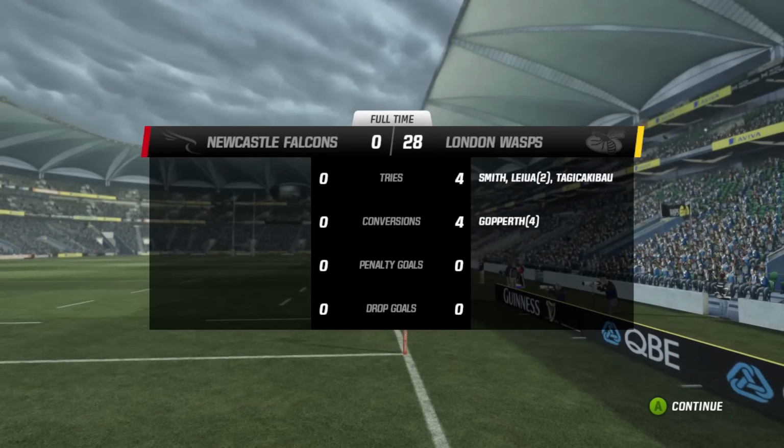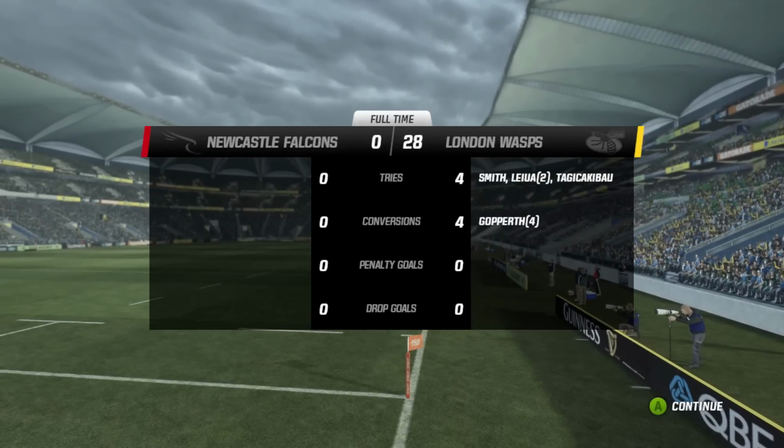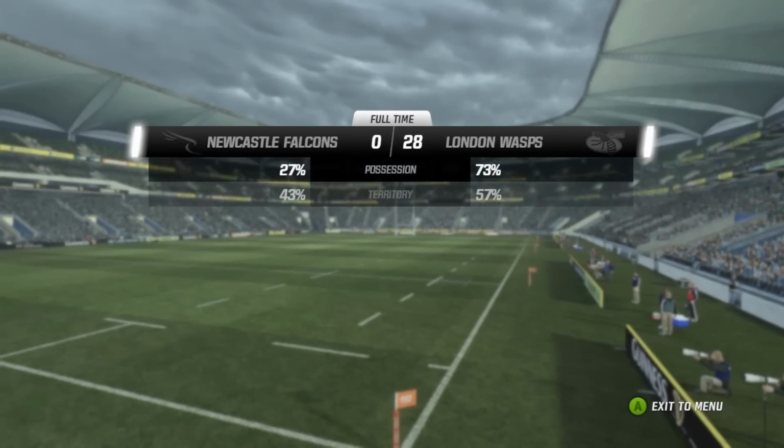The Wasps, on the other hand, got four tries. Leua with a pair, Tuki Gakambau and Smith with one apiece. Got with four from four. A good start to the season for him as well.